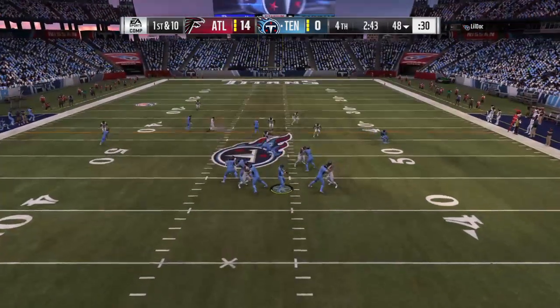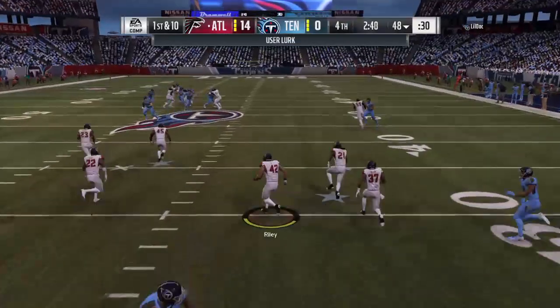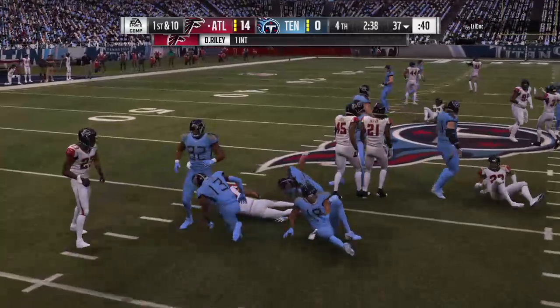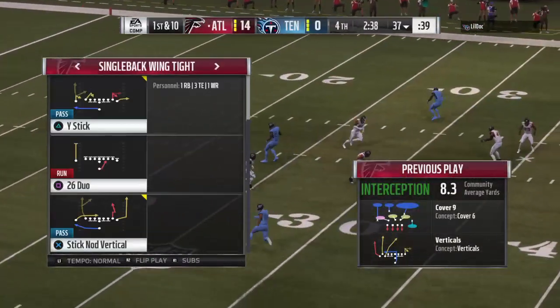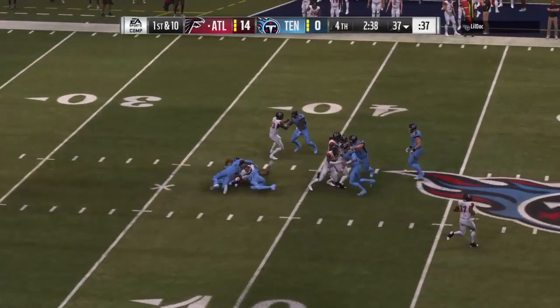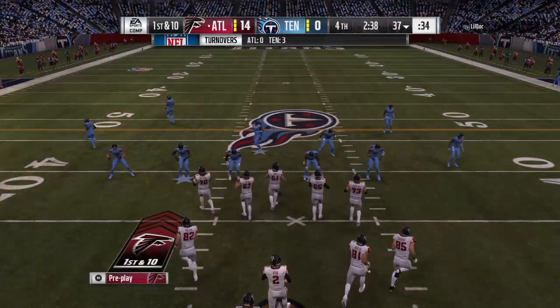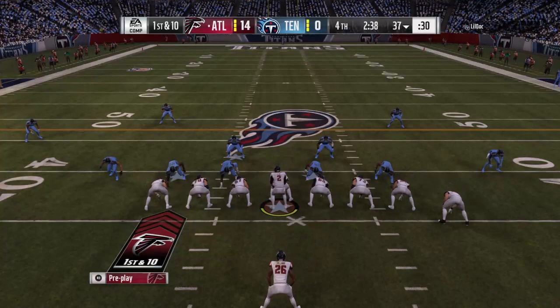On 1st and 10, here's Mariota. And this is intercepted, and that should do it. Picked off near the 29, and he's going to take this one back to the 37-yard line. Partner, we always talk about possessions being at a premium in these games, and now in this situation, throwing an interception here when you have to claw your way back in, that one's going to hurt, and in a big way.